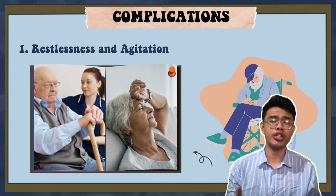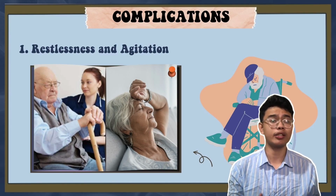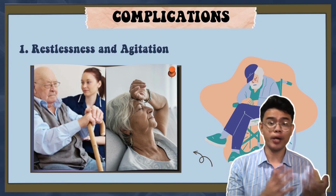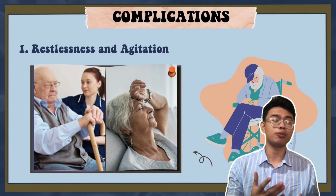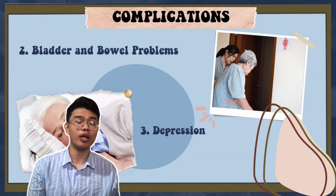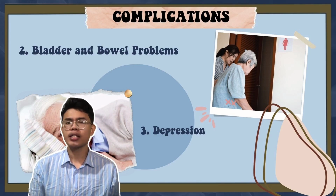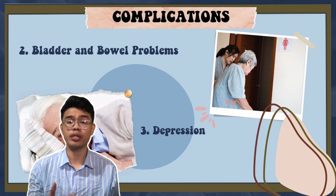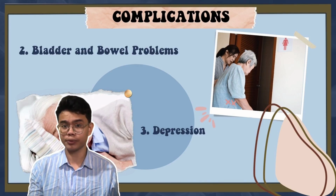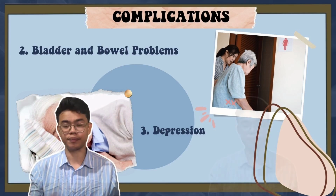Patients with Alzheimer's disease frequently experience agitation and anxiety. The ability to think and comprehend may become weakened as the illness worsens. They may grow afraid and nervous if they are unable to make sense of a confusing reality. Next one is bladder and bowel problems. Other Alzheimer's disease symptoms include these. Some persons with Alzheimer's disease may lose the capacity to notice the need to use the toilet as the condition develops. This might be due to limited mobility or communication skills.